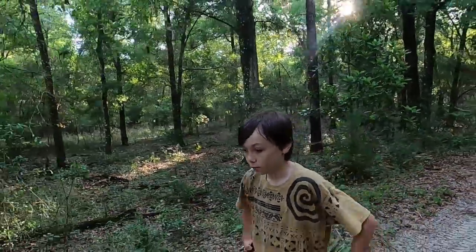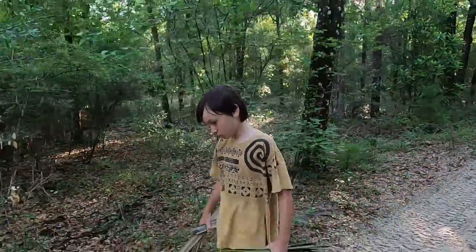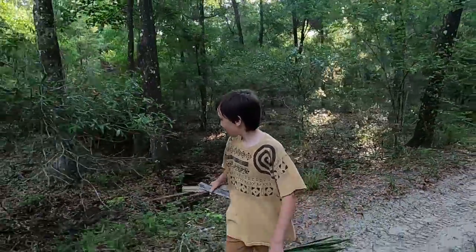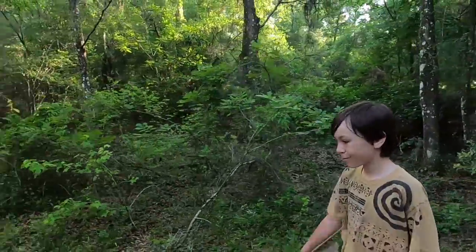Just like I said, when we're looking for fire stuff, if you're in a survival situation, if you're trying to get somewhere, what you don't want to do is just start walking circles and looking for fire stuff.